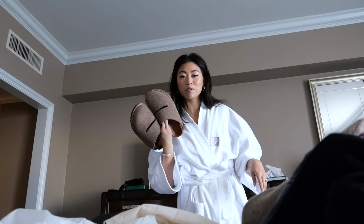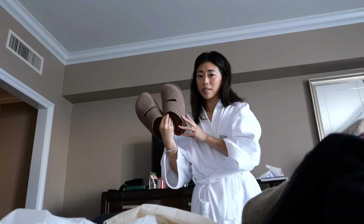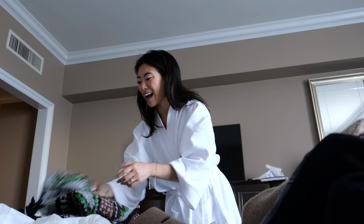Got these cute little, what are these called? Like mocks? Clogs? Slippers. Slippers. I love them. And it's just kind of like this wool material. I wanted them in gray, but they didn't have my size. But those will still be cute.